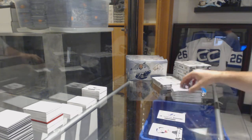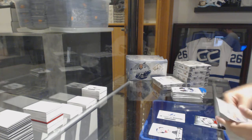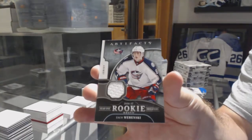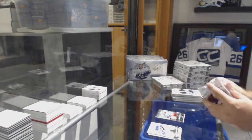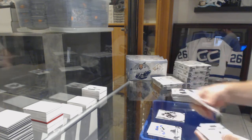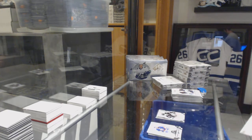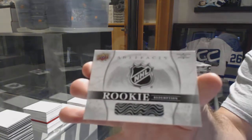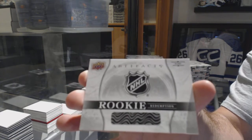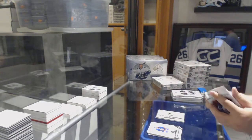Redemption for the Tampa Bay Lightning. We've got a year one rookie sweaters of Werenski. Rookie of Brodzinski for the LA Kings. And a SP1 rare. I believe that'd be Nico Hischier, isn't it? Nico Hischier for the Devils.